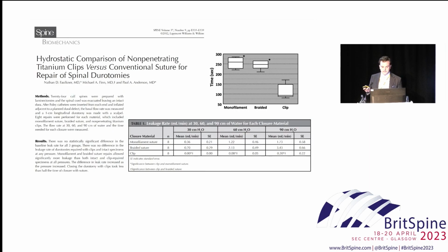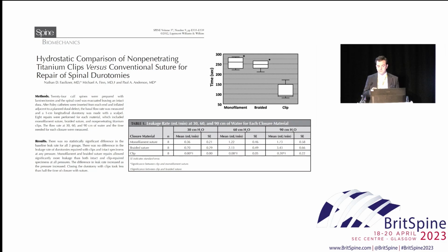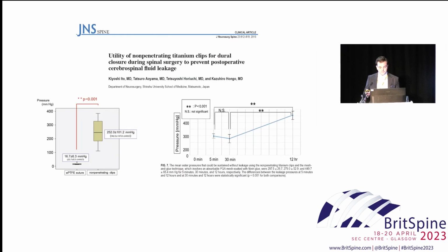These have been looked at in vitro, in a bovine cadaveric model, where they were compared with monofilament and braided sutures and found to have significantly increased retention of water at multiple pressures, both physiological and supraphysiological, and the clips are much faster to apply than sutures. This is another in vitro study looking at where the leakage occurs as pressure increases, and we can see that they're better than using polyethylene sutures.